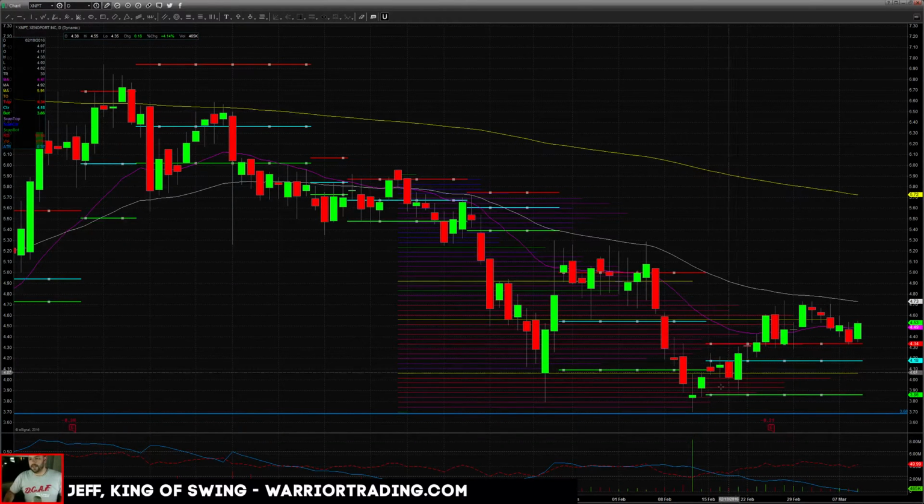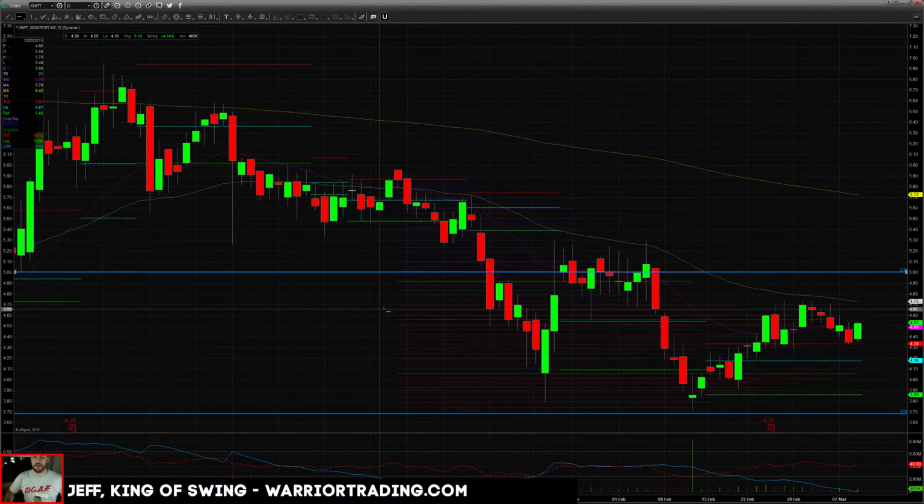We have this nice run up here off of the 3.70 lows. We put in a high of about 4.75. We had this little pullback here, light volume pullback. You can see during the run here we had a relatively high volume run up and then a light volume pullback. Now we're looking for the next leg up, which hopefully we'll see a continuation through this 4.70 area, ultimately looking for a return back to the $5 mark.